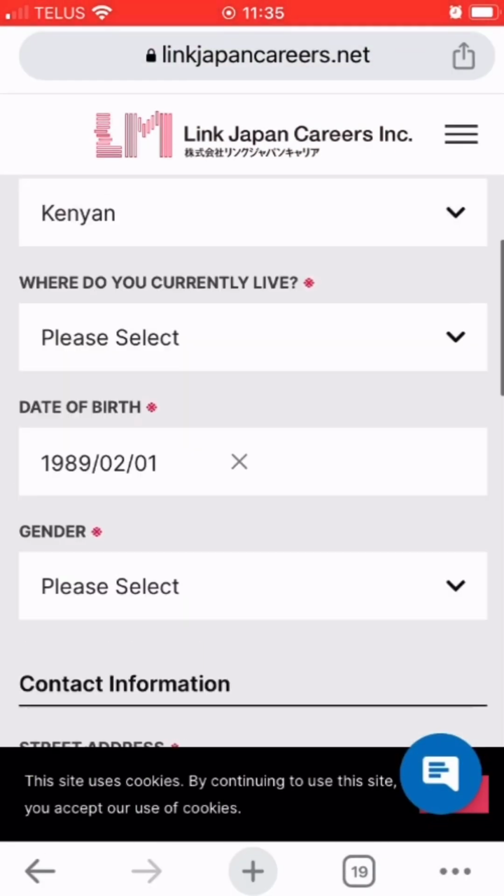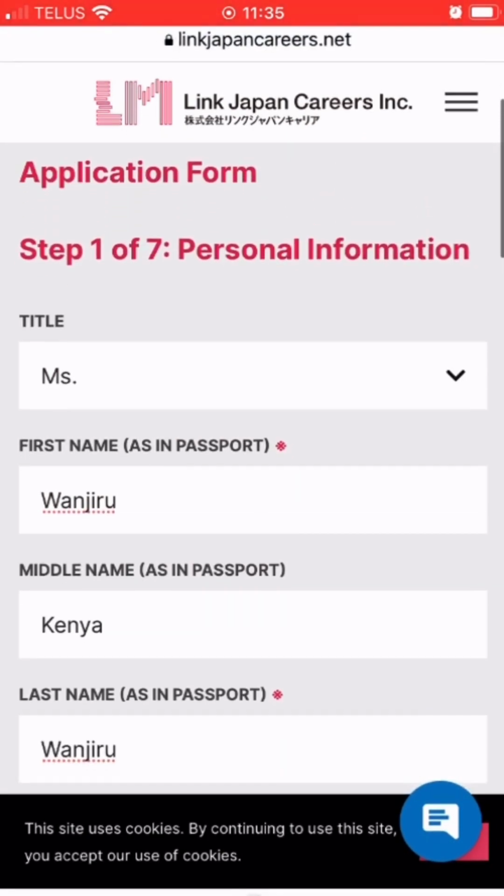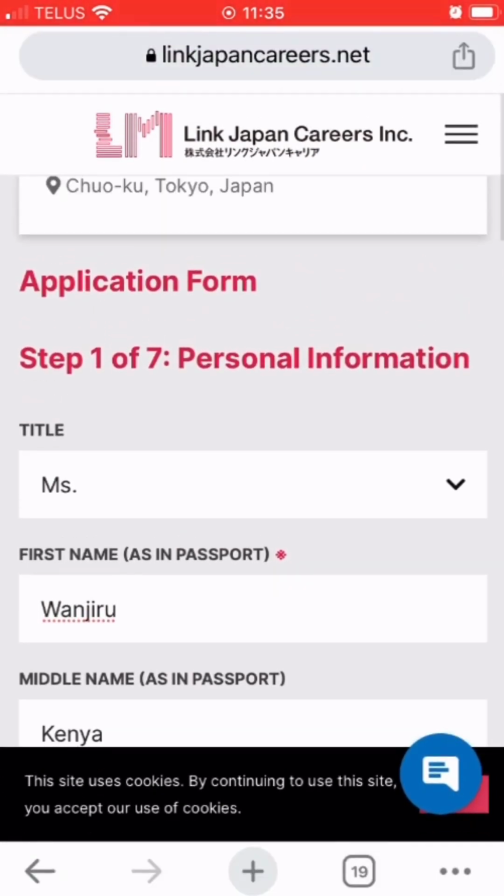And then next, wait for the email. You get an email saying they have received your application. Okay guys, so that's the application process. After you do the next steps, fill in all the details they asked for and upload your documents, they'll send you an email saying they have received your application, and they'll get back to you after they review it. And if you're successful and they want to go ahead with an interview with you, they will let you know, and they'll probably do it on Skype.